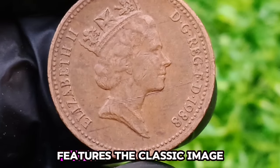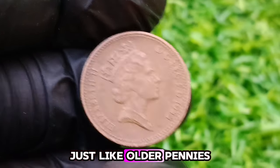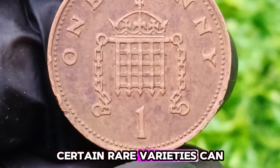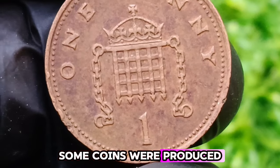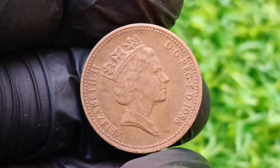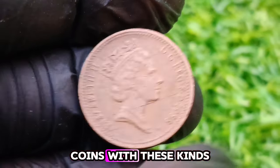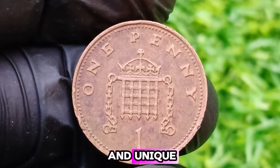The back of the coin features the classic image of Britannia, seated with a trident and shield, just like older pennies. While most 1988 pennies are worth only their face value of 1 penny, certain rare varieties can be worth much more. Some coins were produced with slight mistakes or unusual details during the minting process. These errors might include things like missing letters, double designs, or off-center strikes.